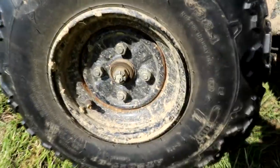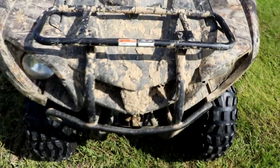On a serious note though, look how clean this is, guys. I mean, it's been sitting in our garage for a while. Look how shiny these rims are. I mean, it doesn't get better than that. It's been through a few spots of mud, but it's looking pretty clean, honestly.